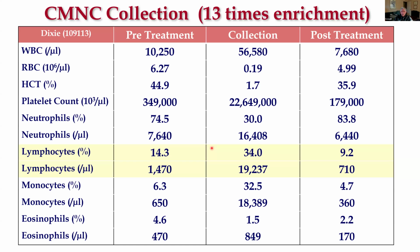So here's the collection from this dog. This was not a good collection, so I show you this just to point out it was okay. We enriched the lymphocyte concentration from about 1,500 up to 19,000, so the yield was adequate. We had a 13 or 14% enrichment of the lymphocytes, but the purity was not so good. And by purity, we're talking about how much is contaminated with other cells.